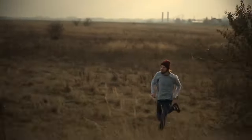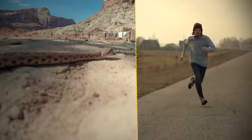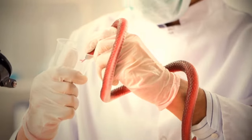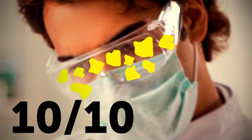Phew! I mean, it's not like animals have such an amazing aim that they can nail you in the eye while you're running away, right? Well, there was an experiment, and those spitting cobras managed to hit a researcher's goggle-covered eyes 10 out of 10 times.